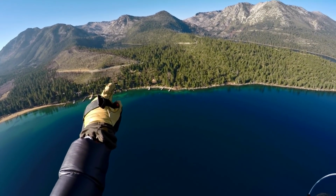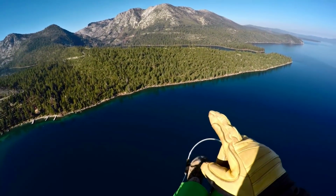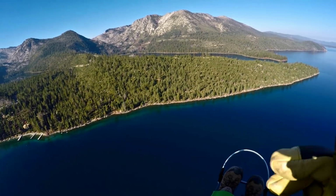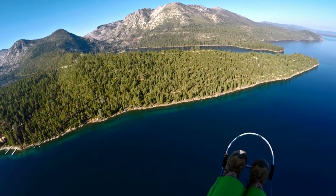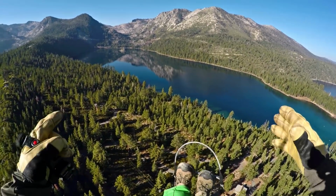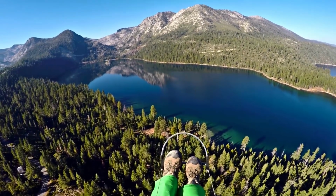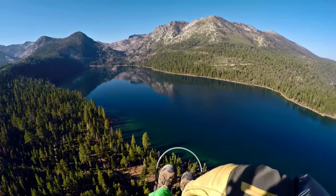We've got Cascade Lake. Still haven't foot dragged that thing, but I will. We've got Fallen Leaf Bay. Oh, sorry. And we've got Emerald Bay. Fallen Leaf's behind us. Absolutely beautiful colors. Dude, almost a perfect silhouette of the reflection of the mountain. So awesome.